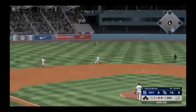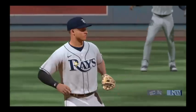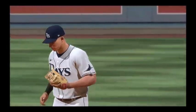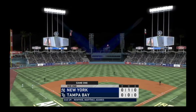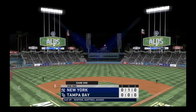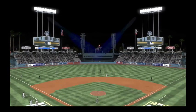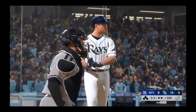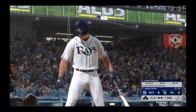Back up the middle. Oh, what a stop on the slide. What an outstanding play to end the inning. So the Yanks go 1-2-3. We'll go to the bottom of the second. No score. Bottom of the inning now, and next to bat will be the outfielder, Hunter Renfroe.